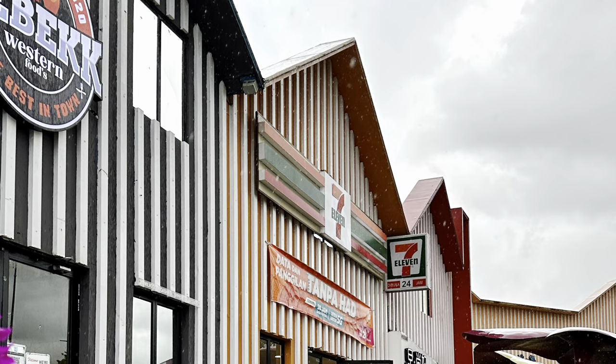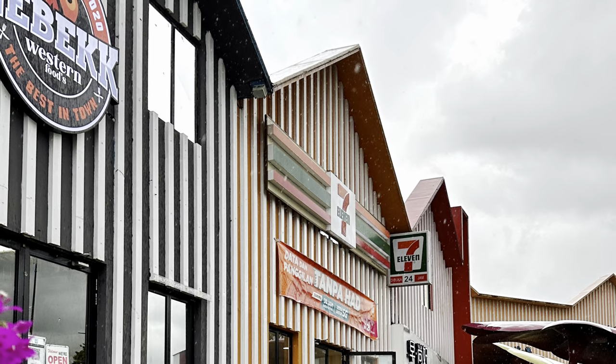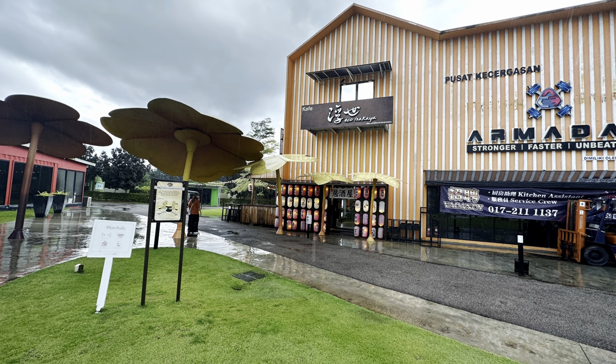Okay, our next stop is the Echo Spring Labs. This is a retail park with shop houses and it looks like a charming European town.